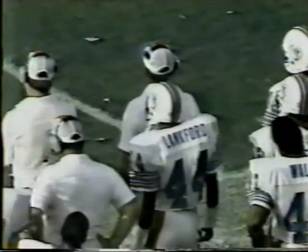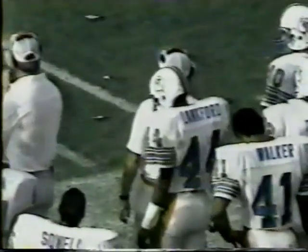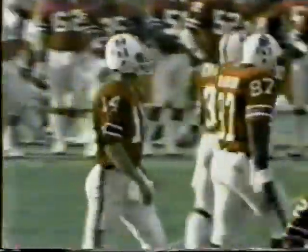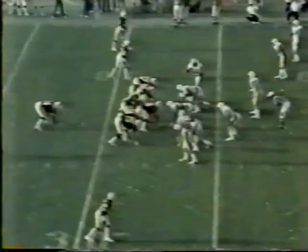But from here on, the realities of it for New England, they want to put something on the board with each possession, either 3 or 7. Oh, they definitely have to, if they have any idea of winning this ball game. Maybe get some onside kicks. But they just need to execute some plays, and they have to do it through the air. Grogan completing 8 of 12 in the ball game.